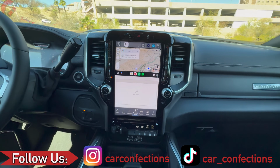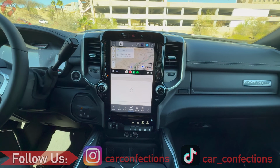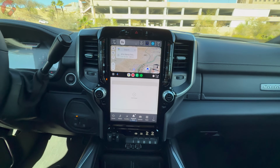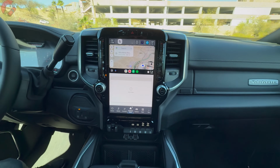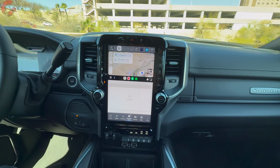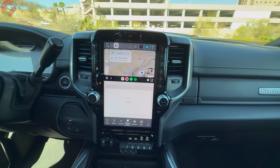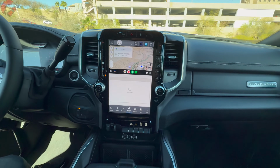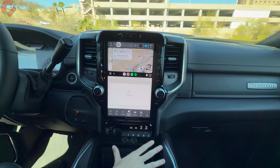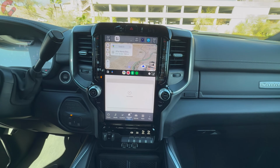You've got 3 different displays. You begin at 8.4 inches, you can move to 12.3 inches, and then new for 2025, you can now get a 14.5-inch display. What you're looking at right now is the middle option, the 12.3-inch display. However, of course, the 14.5 one is just going to kind of expand this out a little bit further and kind of encapsulate some of your buttons down there at the bottom.